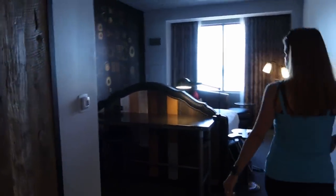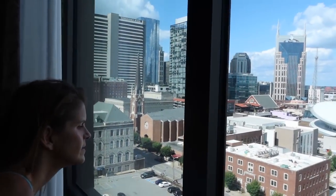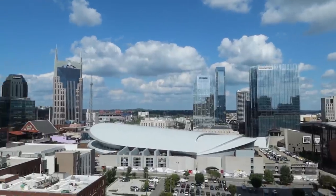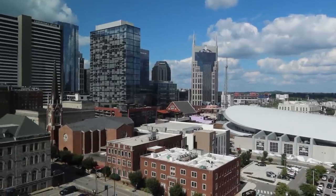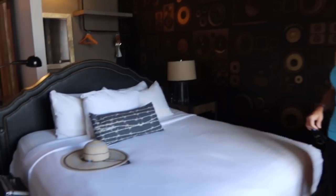So this is the room. Let's look at the view first. Oh, yeah. Nice view, huh? Yeah, across there is a nice view. Got a good view of the city. There's Broadway right there, just a block off. That's the one thing we hardly ever get, is a view. But we'll step back and look at the room.